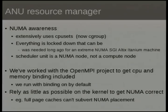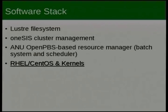So the upshot is that we rely as little as possible on the kernel. The fact that we're running 2.6.32 vanillas or RHEL 6 kernels or even RHEL 5 kernels doesn't really matter, because we're trying not to rely on the kernel at all to get the NUMA affinity right.